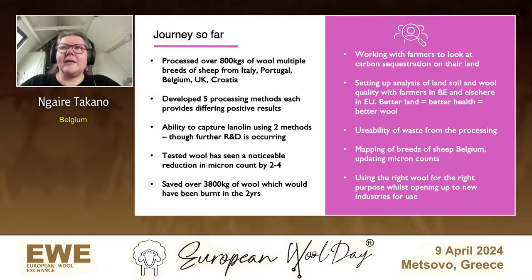So the journey so far, as I briefly mentioned in the R&D, is the processes of wool. I have not just focused solely on Belgian wool. I have had wool from other countries within Europe because I wanted to see how it would work. The 5 different processing methods, the lanolin capture. But the two areas that I have found really quite interesting is that I have seen a reduction in the micron count between 2 to 4. So if you have a typical fleece that is around 30 to 32 microns, it has actually reduced it down to sort of 28, 29 microns, which makes it quite interesting.